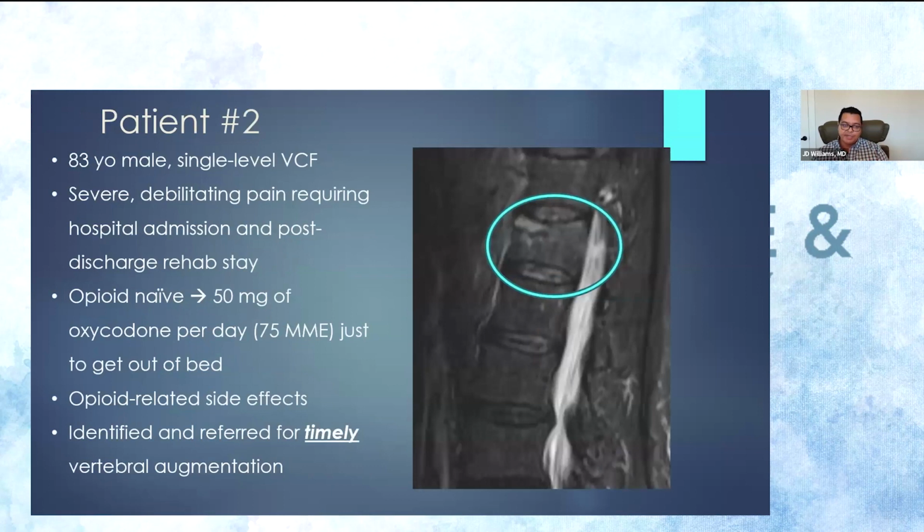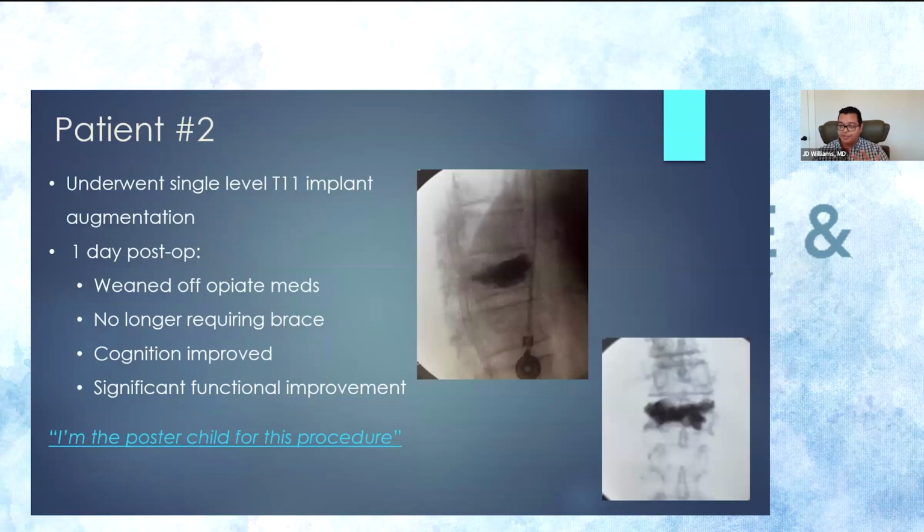Flipping gears a little bit here, a different patient. This is the other patient we want to talk about, an 83-year-old male, just a single level fracture. If you're quickly looking at this, you might almost miss the fracture, but his presentation was quite severe, even though the fracture was not. And again, we'll talk about patient presentation, patient selection, things like that. This poor guy went from basically opiate naive to a cancer level of opiates basically overnight just to get out of bed. Fortunately for him, he was referred to me for a timely vertebral augmentation, and that's exactly what we did.